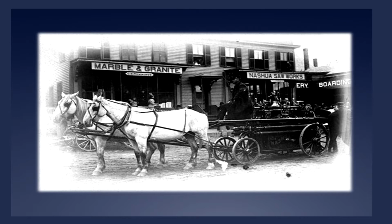They had 5 selectmen. They had 7 police officers. They had 3 fire engine companies in 1842. There were 10 doctors, 7 attorneys, and they had 11 one-room schools in the town of Nashua in 1842.